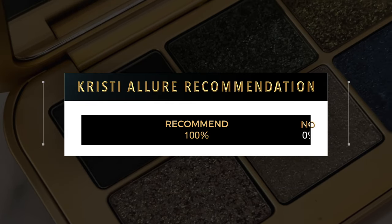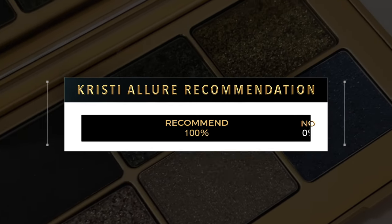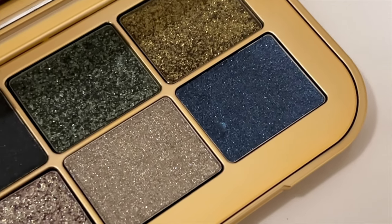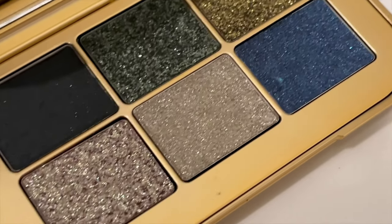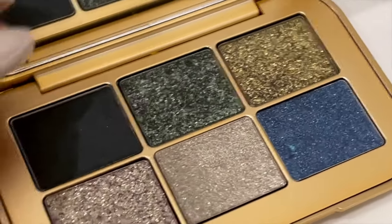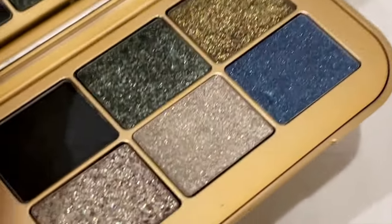100% of me would recommend this formulation, especially for us mature skin ladies. We have mature lids. We really have to work with formulations that are going to last and are also going to just glide over our mature aging eyes.